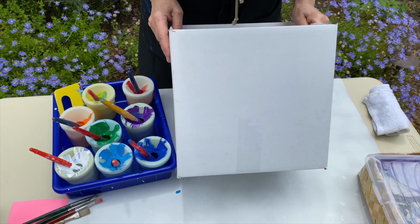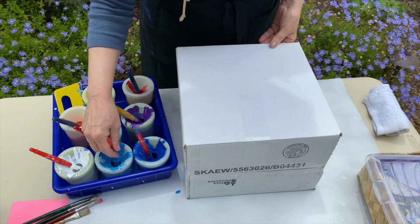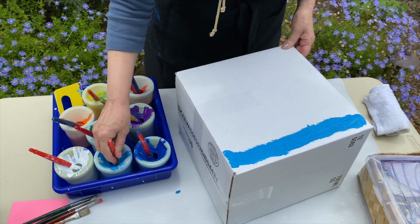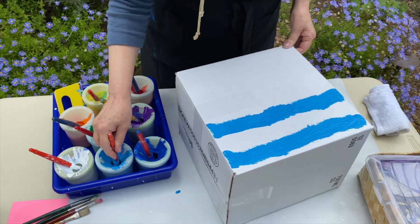One great way to explore with paint is to paint a cardboard box because it's nice and sturdy. And you can store things in it.